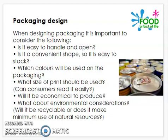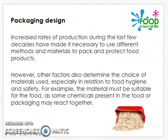Is it a convenient shape? Can it be stacked? What colors are going to be used on the packaging? What size of print should be used? Will it be economical to produce? And what about environmental considerations? How long is it going to take for that package to go away?